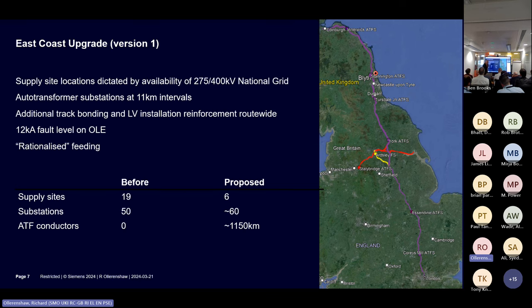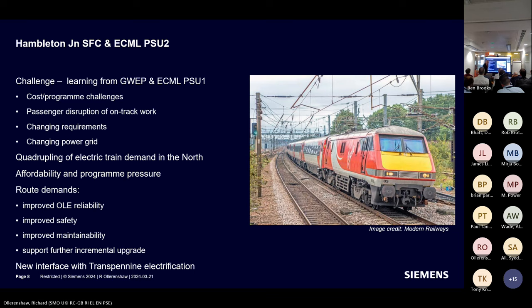So why didn't we do that? It was a bit of a journey, to be honest, and involved some lessons learned from what was emerging from the cost and program challenges on Great Western electrification, and also on the first phase of PSU. We like to talk about PSU1, PSU2. If it was a film, it would have return of the, but it's actually quite different in technology choice, PSU2.